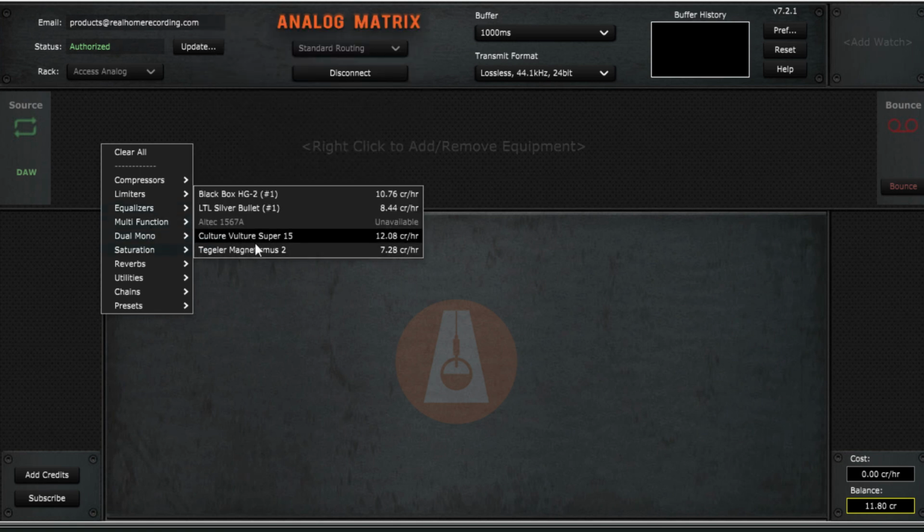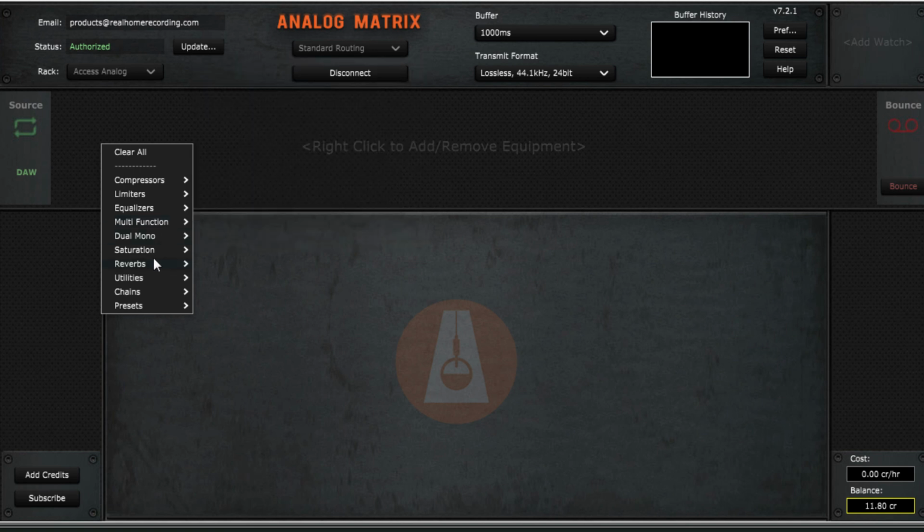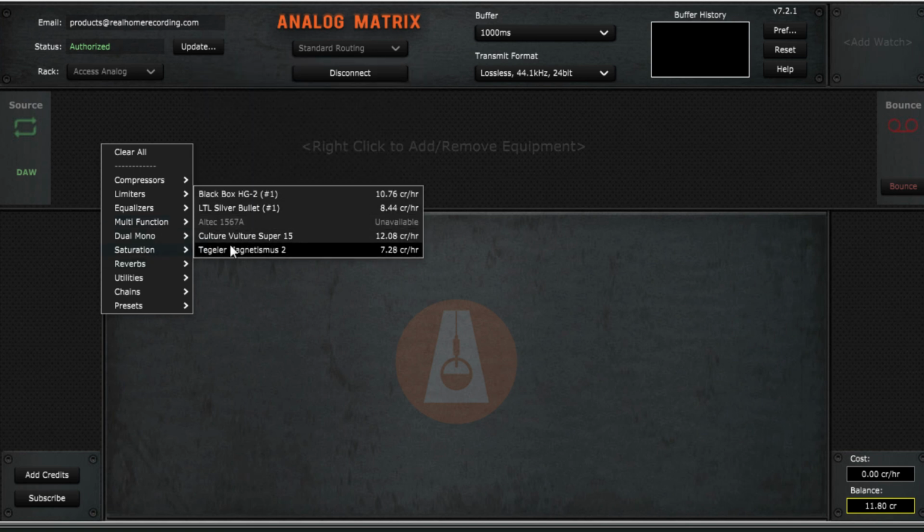And the final thing we have, I already showed it off, is the Tegeler Magnetismus 2, which is a tape saturation. Wait a minute, do they not have the Zulu? Why don't they have the Zulu under saturation? They should put the Zulu under there.